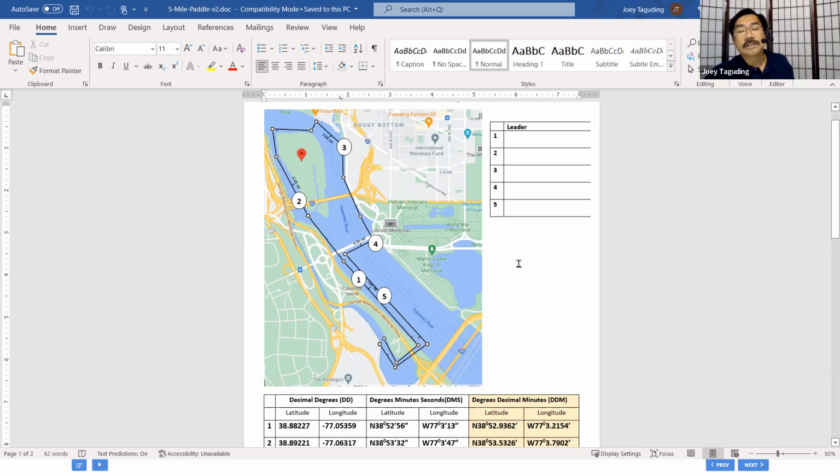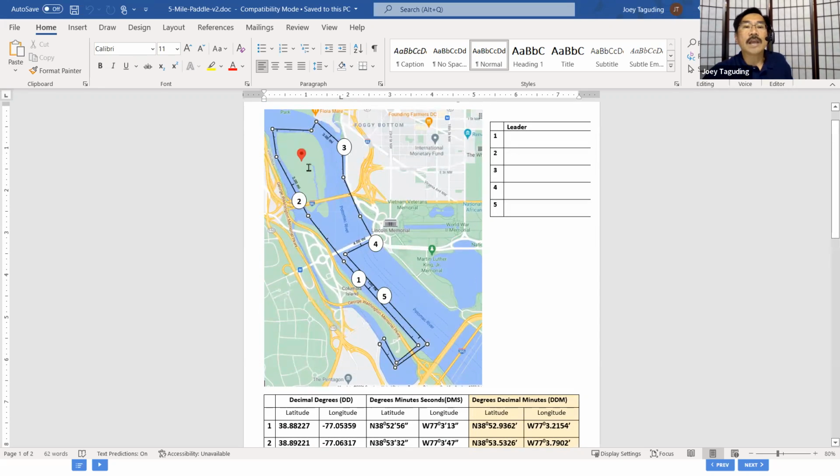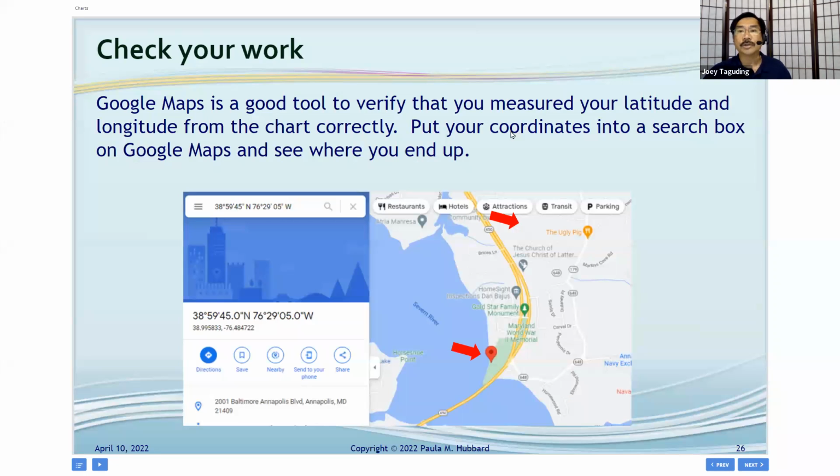I plotted our course and gave the latitude and longitude for each point, just so that we have an idea of where we're at, what the location is. So for every place on the planet, we can identify our location according to lat and long. And Rollin's done the same thing for his 5 mile paddle. Sorry, Rollin, I didn't bring that up. I don't have quick access to that one like you do.